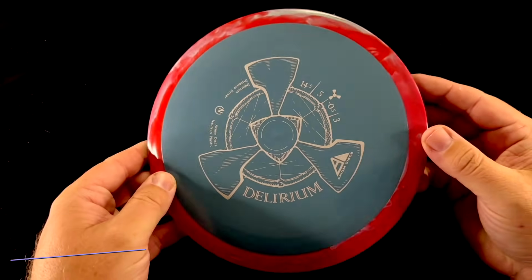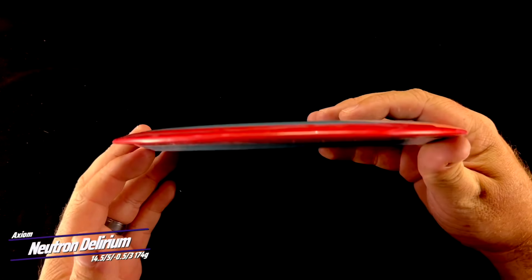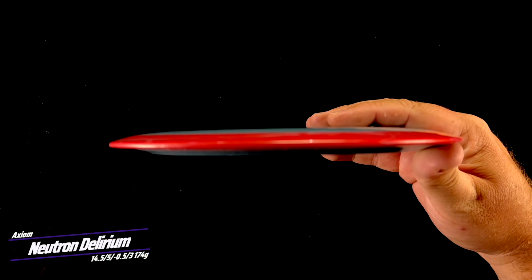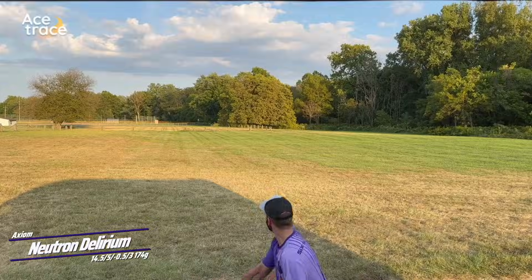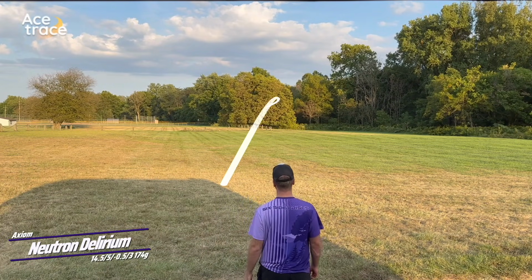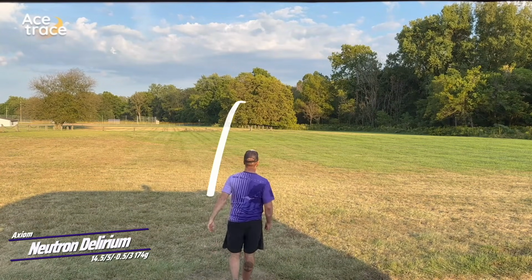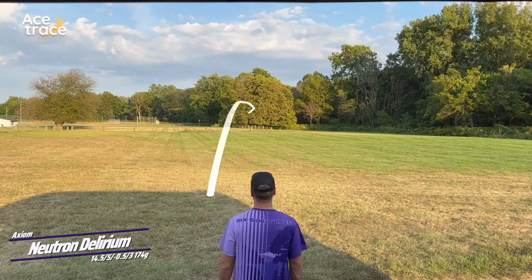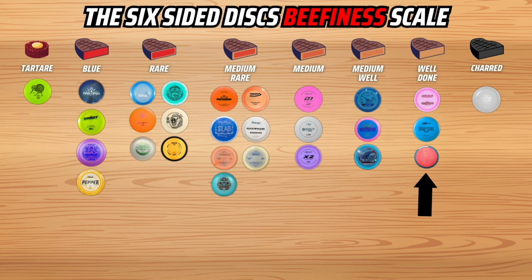Well, I can tell you one that won't be is another 14.5 speed, the Axiom Delirium. With nearly the exact same flight numbers as the Dimension, the Delirium's similarities with the Dimension start and end with those numbers, because the Delirium was easily one of the least overstable discs that we tested, getting a huge turn before swinging back. Now again, is that bad? Not necessarily. But on our scale of beefiness, well done doesn't necessarily mean a job well done.